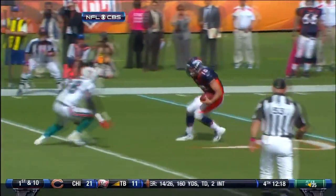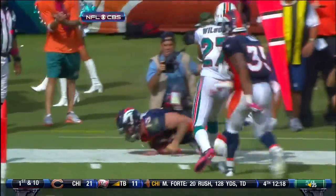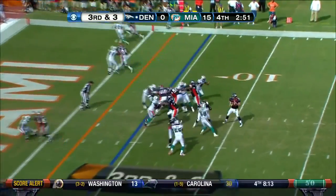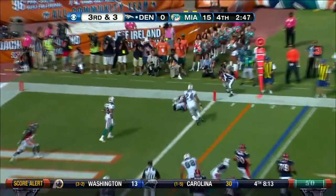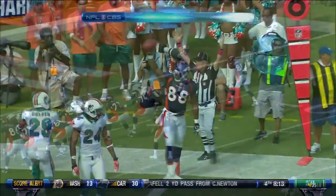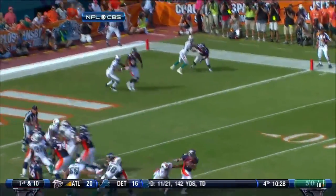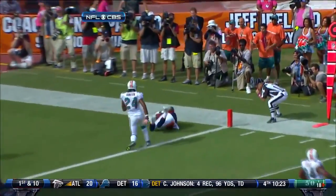And you can see him shaking and baking, making defenders miss in space. This is from the other side. Wake can't get him. He's already sacked him twice, and that is a touchdown reception. Watch the defender coming in from the blind side. But then look at the presence here. He feels him, spins out of it, and then this rocket shot with the left arm for a touchdown.